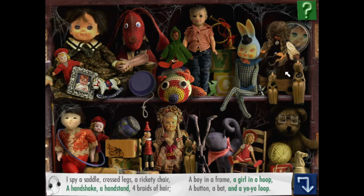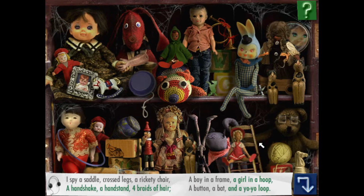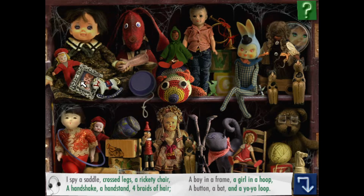Hair. Four braids of hair. A rickety chair. Crossed legs. Kicking his legs. We just played this, and I'm already feeling nostalgic. Boy in a frame. A saddle on the horse. A saddle.